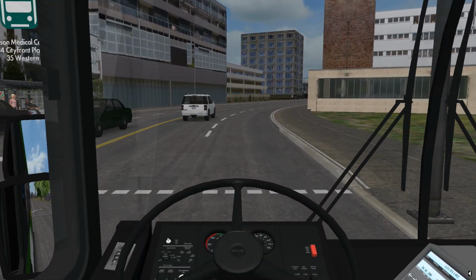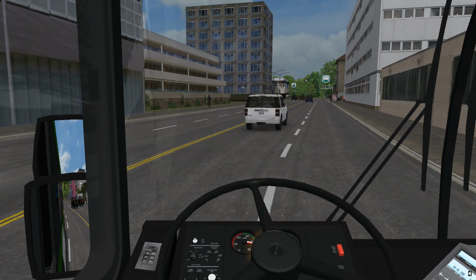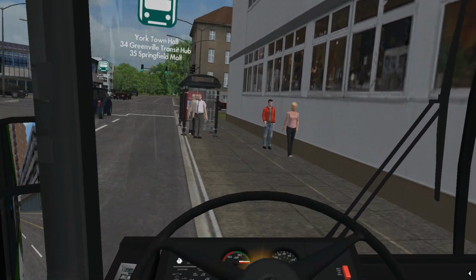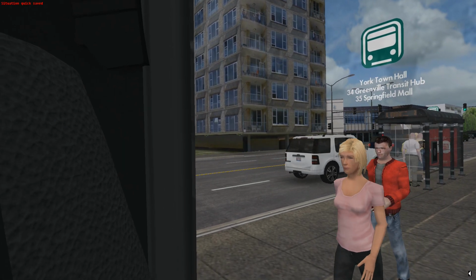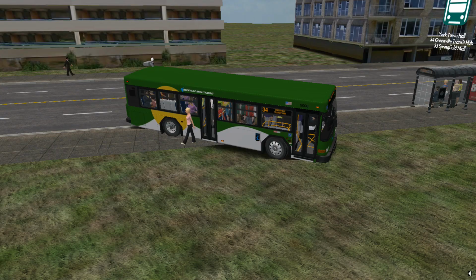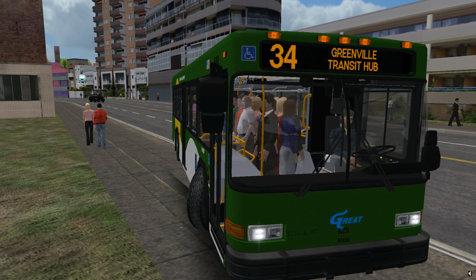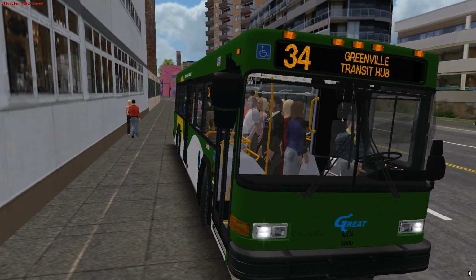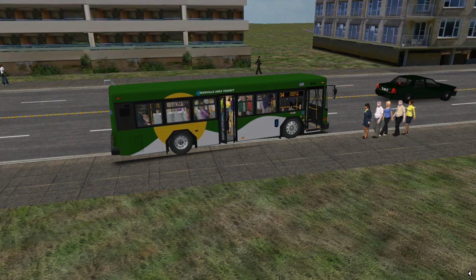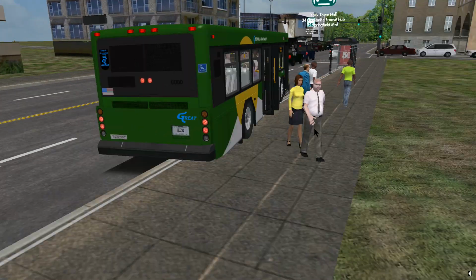Driving on 35 is probably going to be a lot worse. It's just much more crowded on there. Just going to walk right on into the bus. This could just drive right into the side. Okay. It's a good thing I turned the collisions off. Everybody on, find a spot. I could kill that guy. If I didn't have a full bus of people, I'd be killing that dude.